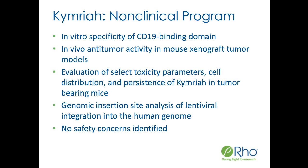They did some ex vivo genomic insertion site analysis because insertional mutagenesis is always a concern for gene therapies. These studies, their non-clinical program, identified no safety concerns.